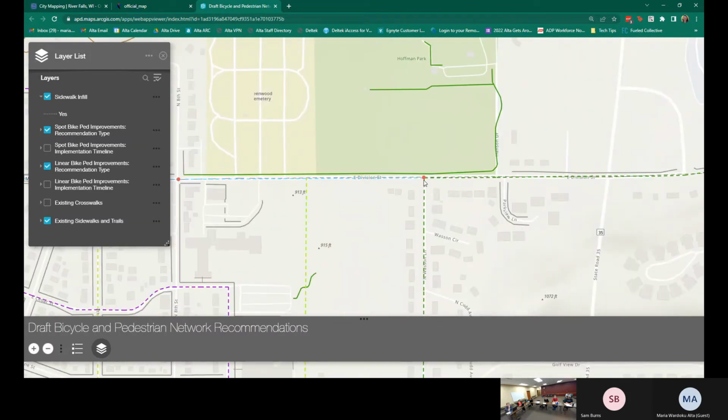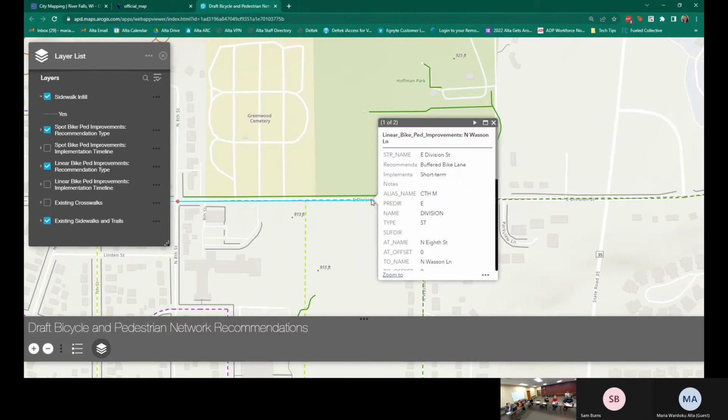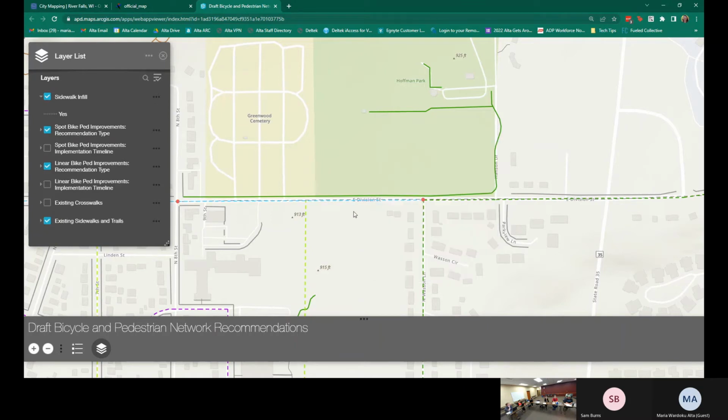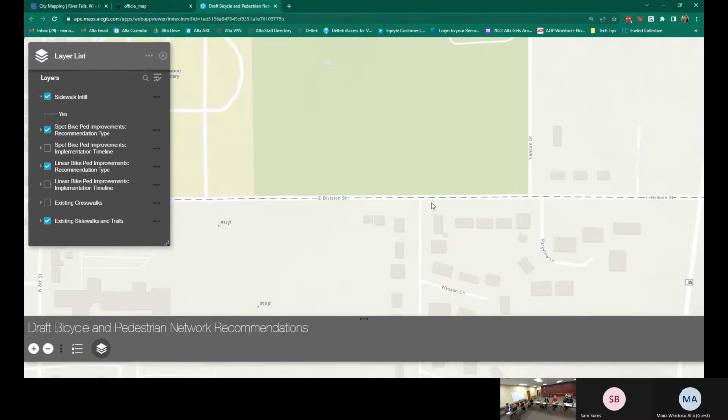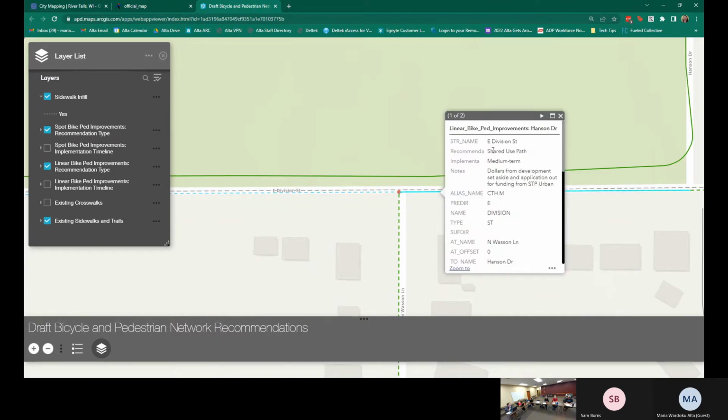Here we're showing an enhanced crossing by Hoffman Park off of Lawson. And remind me, the blue is a buffered bikeway on Division, is that right? Yep, a buffered bike lane. And then the green, is there something else going on there at Division? So from this part, the thought is to be a shared use path in that medium term category. And there's potentially some funding out there, and there's an application for funding for that that is active right now.